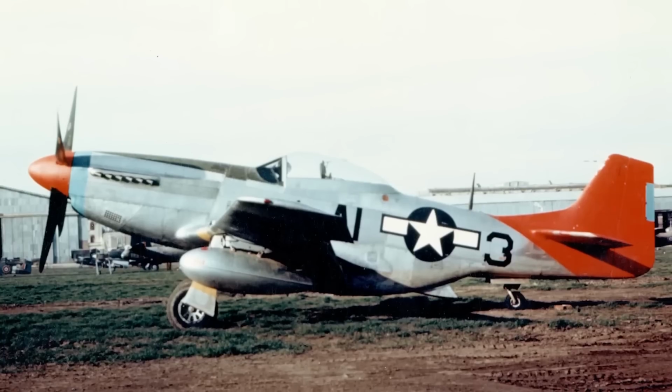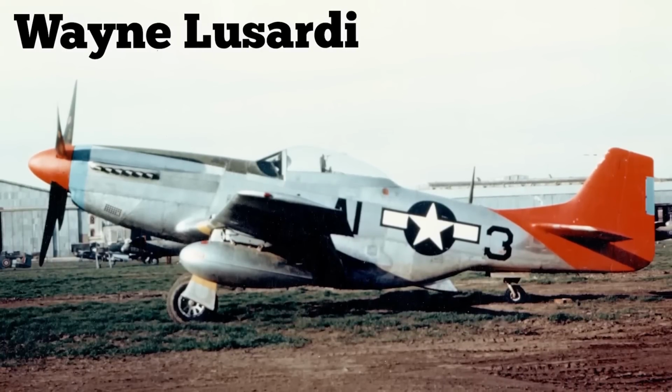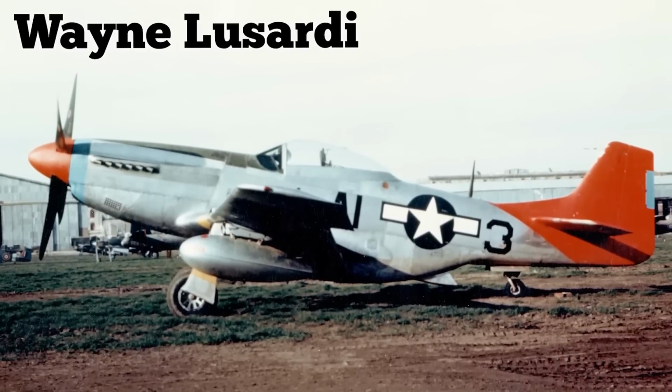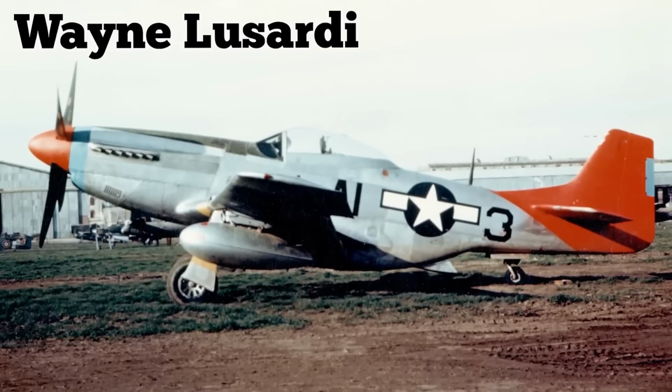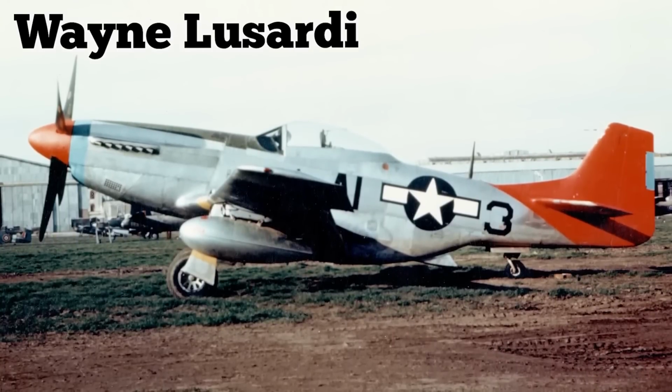Another P-39 Red Tail crash site was in the St. Clair River. On December 12, 1943, Flight Officer Nathaniel Rayberg died when he crashed near Algonac. State archaeologist Wayne Lusardi noted that there were 5 Tuskegee Airmen planes lost during training exercises, 4 in Lake Huron and 1 in the St. Clair River. Only 2 of the 5 have ever been found.